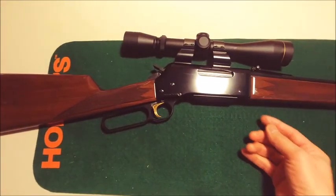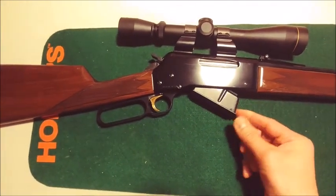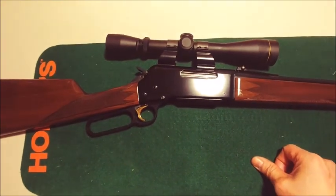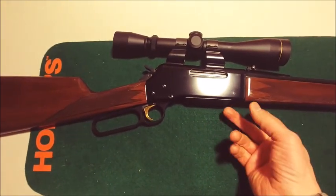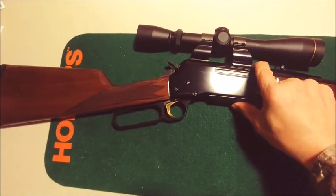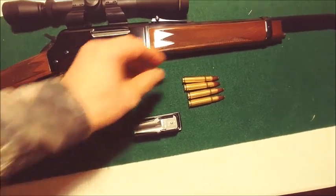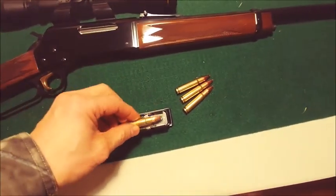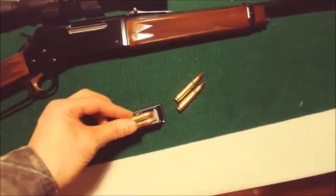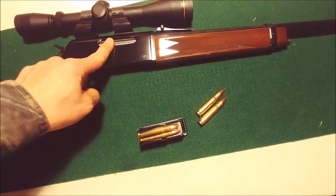Now, I was pleasantly surprised how easily this magazine just drops out, and putting it back in is that easy. I'm used to slamming it in and pulling it out, but with this, you don't have to worry about that at all. This magazine is the easiest fitting magazine that I've ever seen. It fits so easily, you could do it with one hand. This magazine holds 4, and you could have one in the chamber, so that makes it 5.